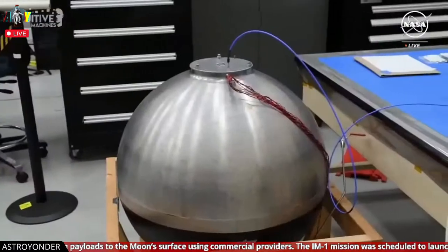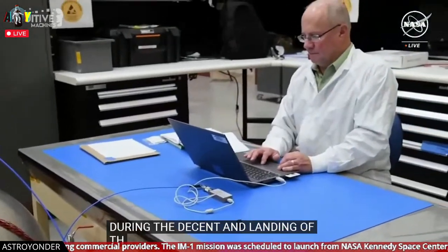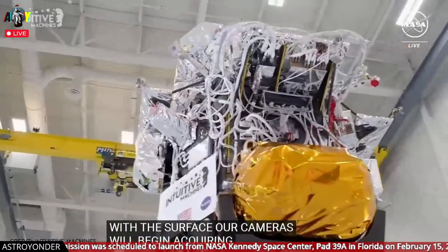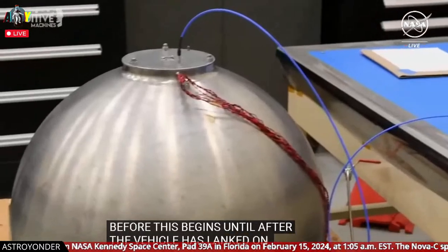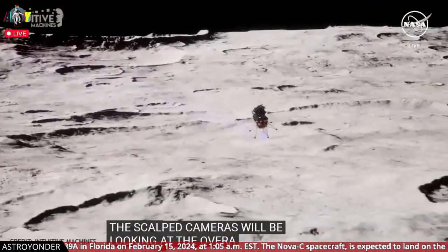I'm Greg Zimmerle, the principal investigator for the Radio Frequency Mass Gauge Payload. This instrument is a space-age fuel gauge. We're going to use it to measure the amount of cryogenic propellant in the Intuitive Machines Nova-C lander propellant tanks. These propellants are very cold. They're at about minus 300 degrees Fahrenheit. Now we're integrating the instrument onto an actual lunar lander.